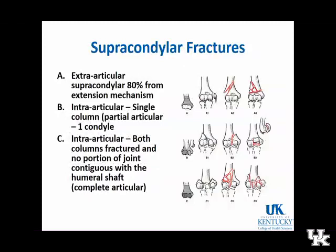There's lots of types of elbow fractures. These are called supracondylar fractures. There's lots of different classifications. But basically, they're extra-articular, intra-articular, or both. Extra-articular means the condyles are saved. It just fractured above. Less chance of arthritis.